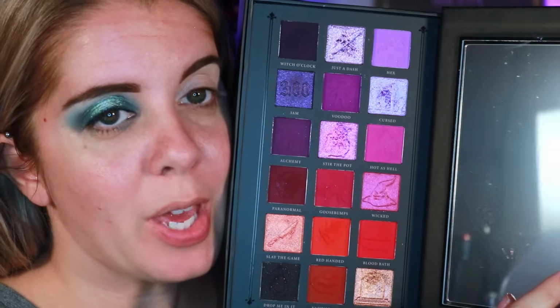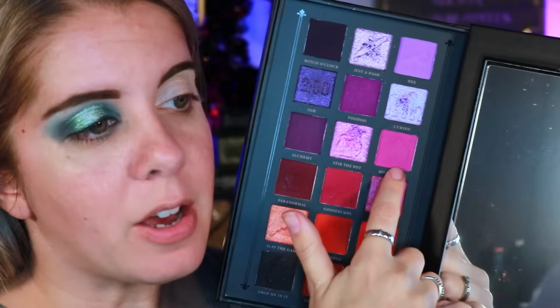So I'm gonna do the same thing. I'm gonna do halo eyes. So actually I'm gonna start off with this shade called Hot as Hell. That's a nice play on words, actually. And we're going to put that in our inner outer corner, because we're going to do the same exact look on this side. That is such a funny freaking name. Such a cute freaking palette.